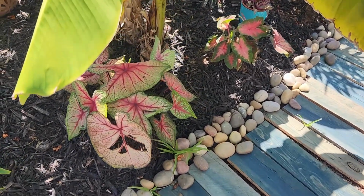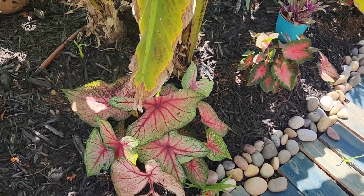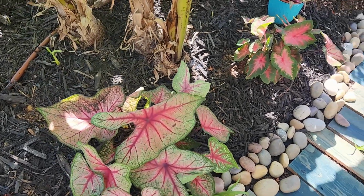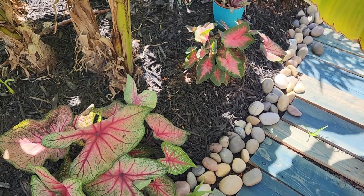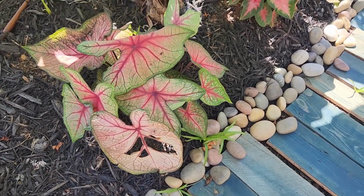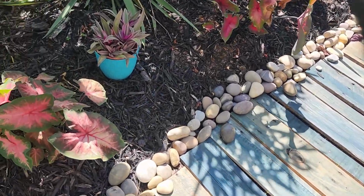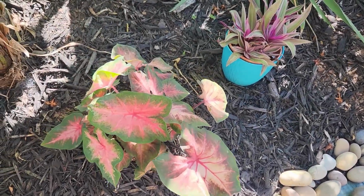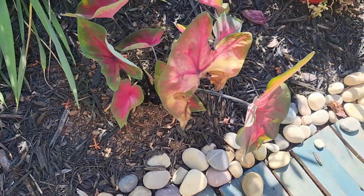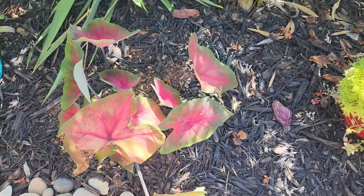Okay, so the caladiums. It looks like burn hole probably. I had mentioned that when I bought these caladiums, they did not have a label on them, so I wasn't sure how much sun or shade they really wanted. All the other leaves are looking good though, except for that one. I don't know if that's normal or not. This is my first year with the caladiums. This one is looking good, so I really can't complain about it. And then this plant, mostly looking good, but I still have that one that looks burnt.